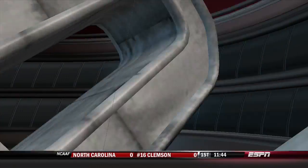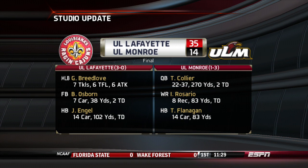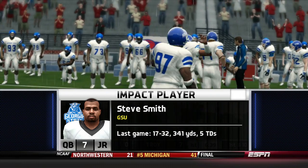We get a studio update now. Louisiana Lafayette remains undefeated with a win over Louisiana Monroe, who is 1-3, 35-14 victory.